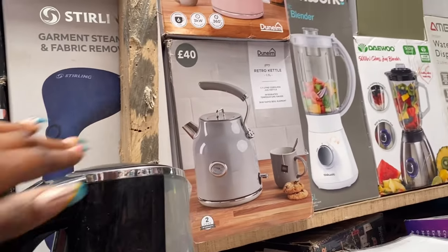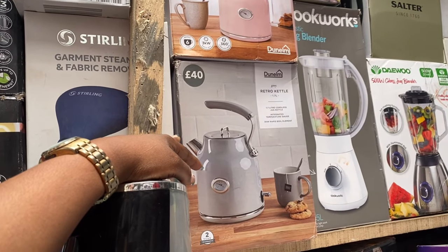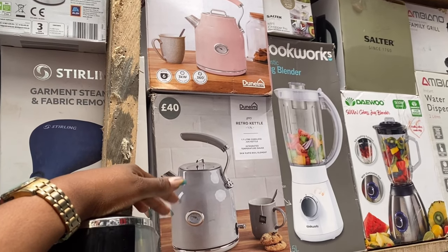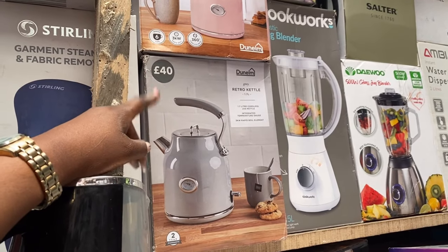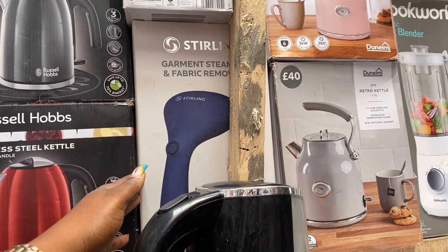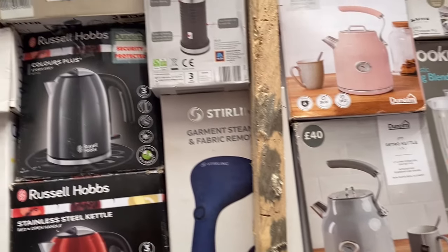What are these kettles? 12,000. How much is your best? 10. Now you give me 11. Okay, if they're buying maybe 5 and above, how much will you give them? 10,000. But if you're buying one, you give 12. What of this steamer? 15,000. Is it new? Brand new. Everything there, they are new.